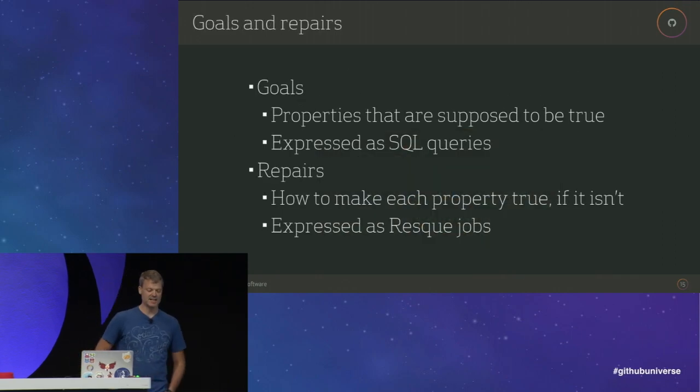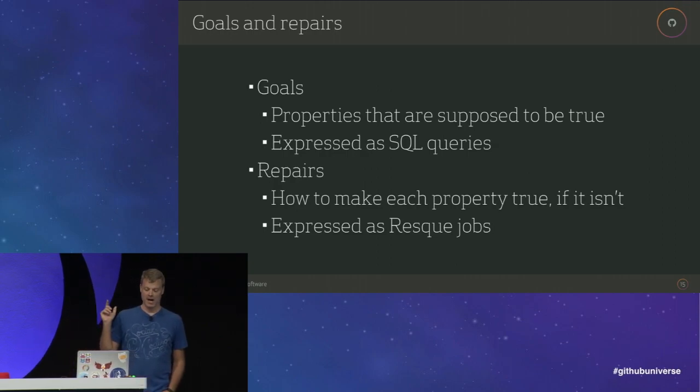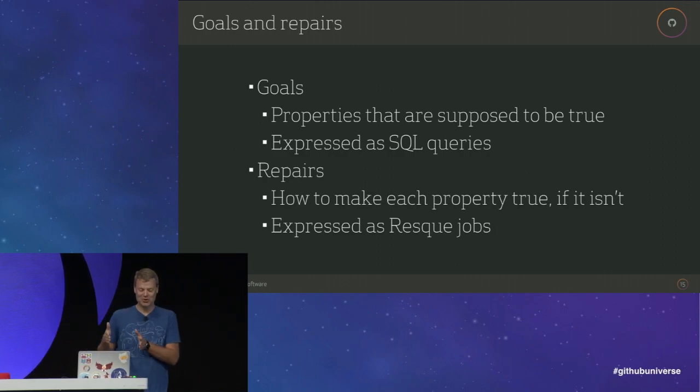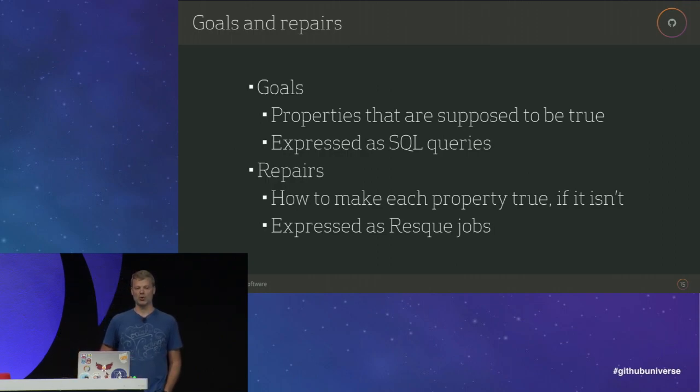The way that we do that is a recovery process that's based on 2 programming ideas, goals and repairs. Goals are properties that are supposed to be true. They're not invariants. They are properties that sometimes aren't true, but they're properties that are supposed to be true. And we express them as SQL queries. These SQL queries return a list of repositories for which the goal isn't true. And in a moment, I'll get into some specific examples.